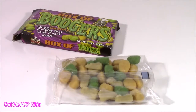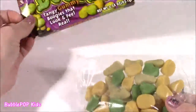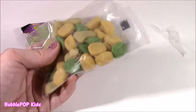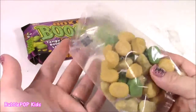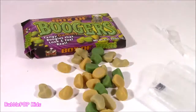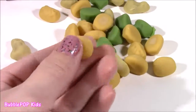Oh man, I can't look at these things. They are so unappetizing looking. Ooh, I thought they were gonna be like bright colors, but they look like real little boogers. They are just so gross. Ooh, I don't even wanna smell them. But they smell really good. They smell like fruit. Ew, look at these. So I got a handful of these little grossy things. They come in 3 different colors. Some are this really nasty looking orange, and they are really in the shape of little bugs.